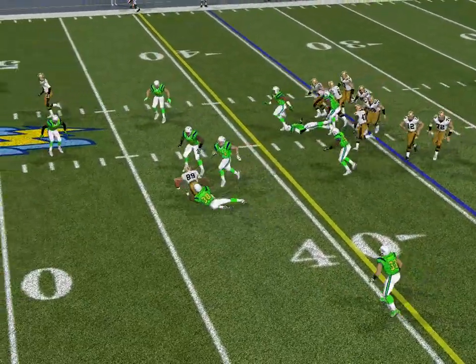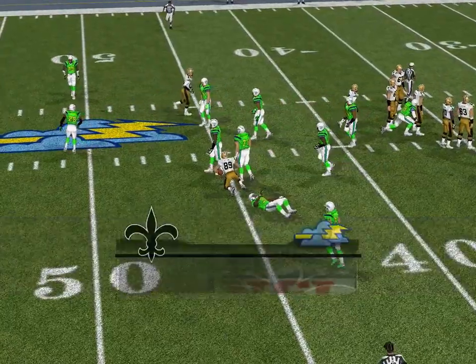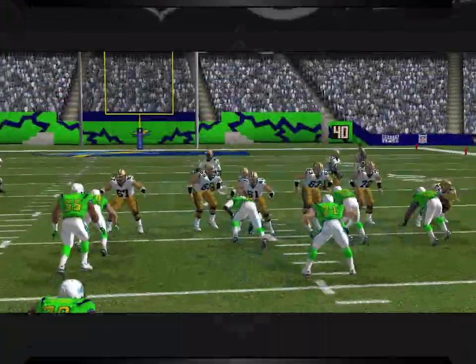With the pass, and the catch is made. Owens is there on the stop at the 45.